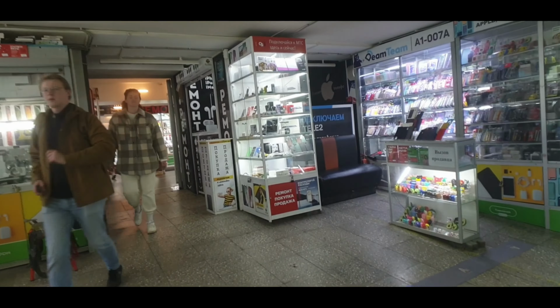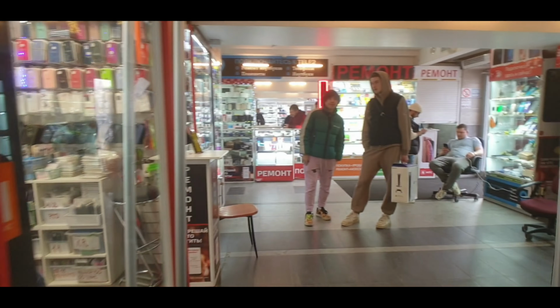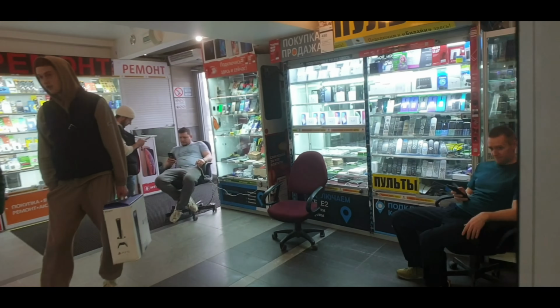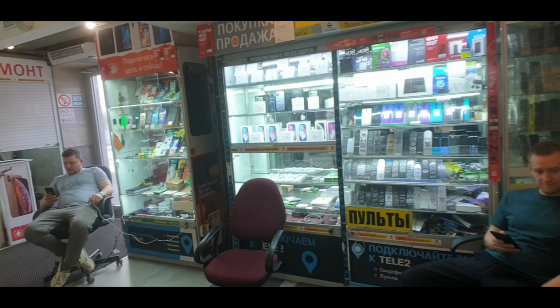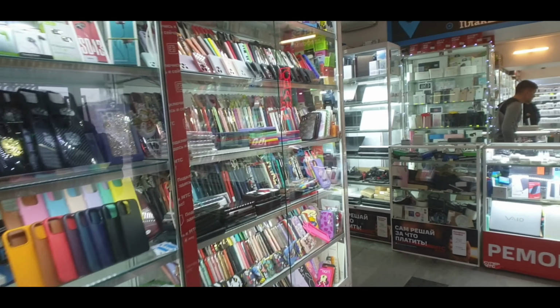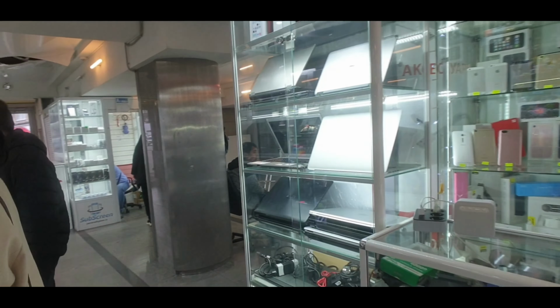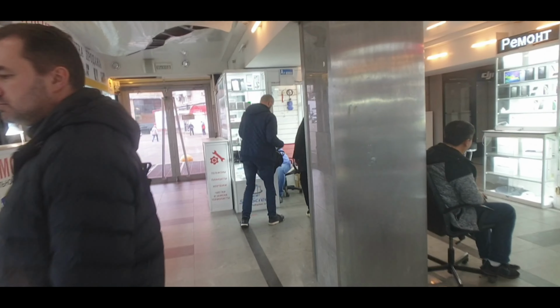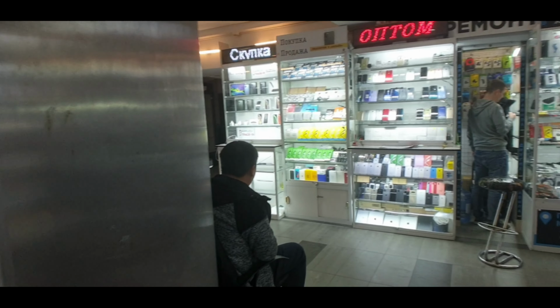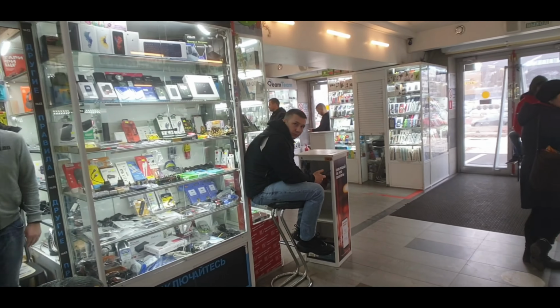I'm right in the walkway here. This is actually one level, and it goes up to level 2 as well. And then there's actually offices above that. So look at all this. Yeah, it's a very neat place. If you need a phone or any accessory or any electronic, we've found the place.